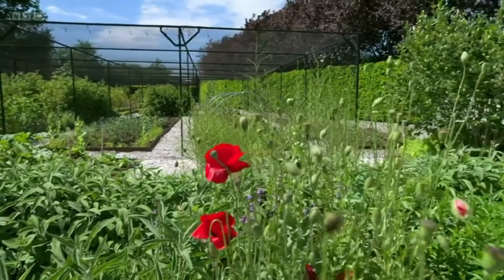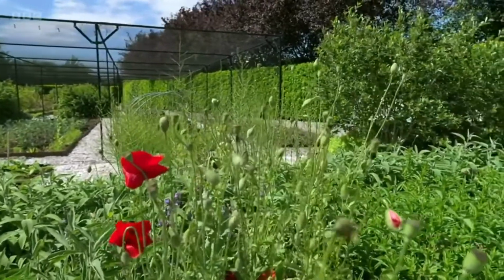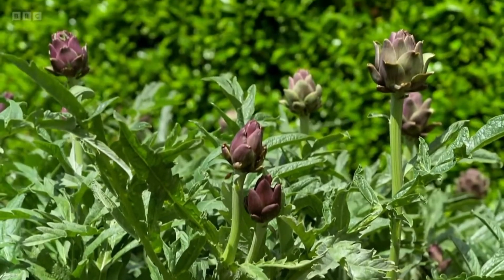Growing in Zimbabwe, everybody's got little pieces of land. My uncle is a grower. He used to grow bananas, all kind of fruits. It was what we call subsistence farmers. So I learned a lot from him.